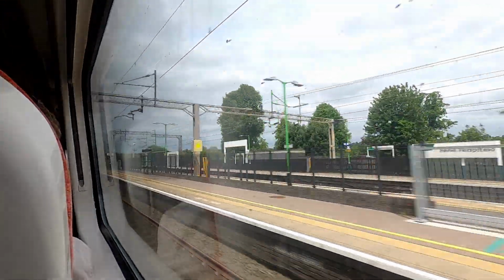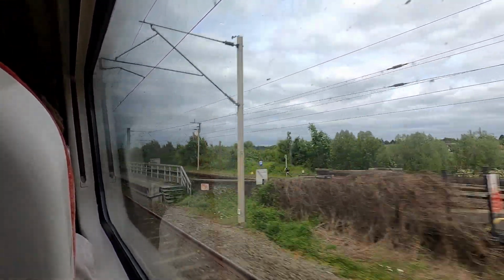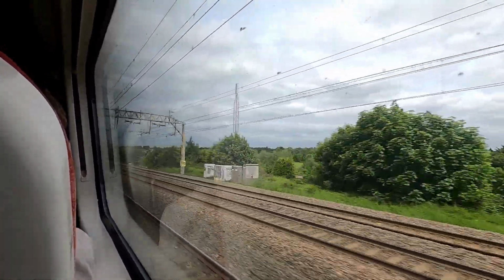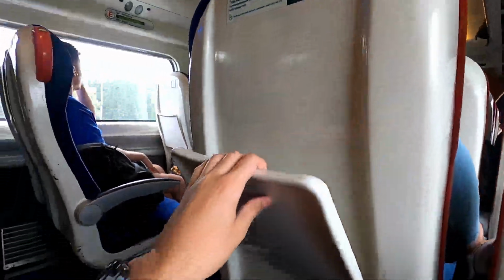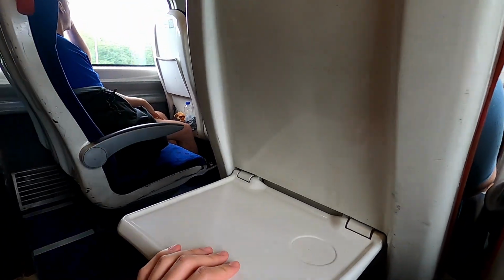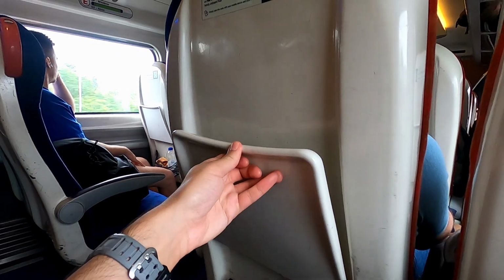And although this is not a refurbished unit, these seats are still very comfortable, and I can definitely tolerate and relax for a much longer journey on them. Maybe in the future, I'll probably take one of their refurbished trains and see what the new interior is like. But we'll see.